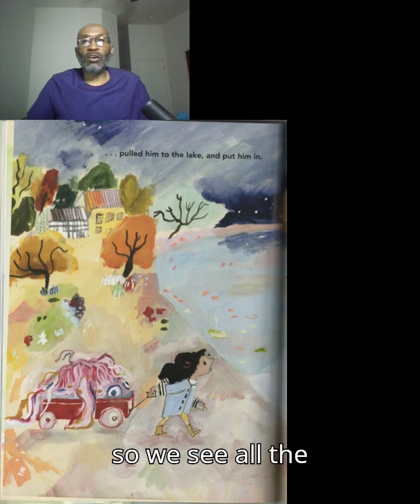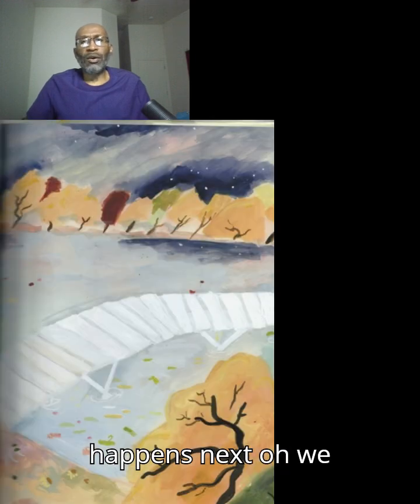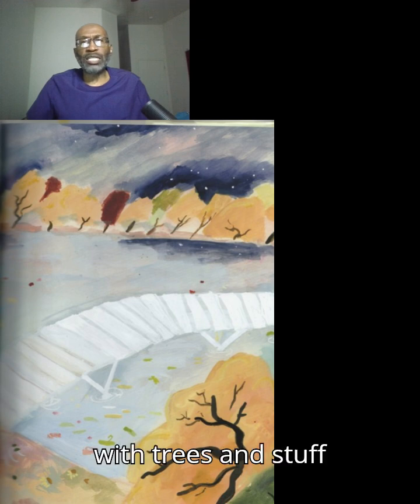And so we see all the outside, and it's kind of dark out there. Hopefully it's not dangerous. Hopefully she's able to get back in very quickly. It's not too cold. Okay, let's see what happens next. Oh, we see more of the lake with trees and stuff. Okay, let's see what happens next.